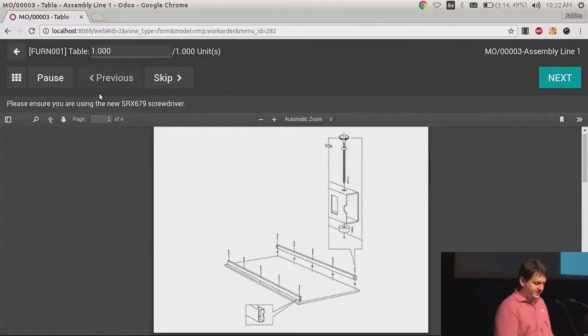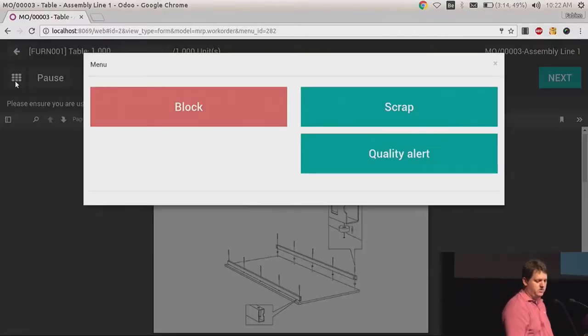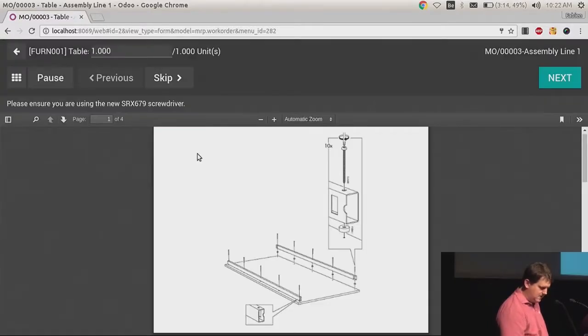So this is a worksheet, so I see what I have to do. So here, I have in my tablet, you see it's big buttons in black with my instruction of the worksheet fully integrated. I have my menu, I can scrap, block the machine, scrap operation, or launch a quality alert on the fly. And this is what I should do, and the system tells me what to do.